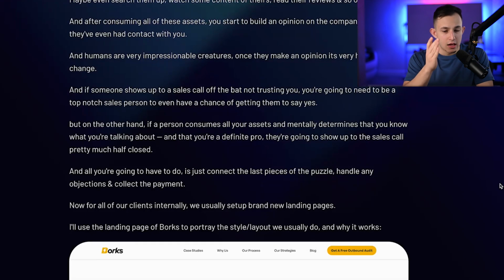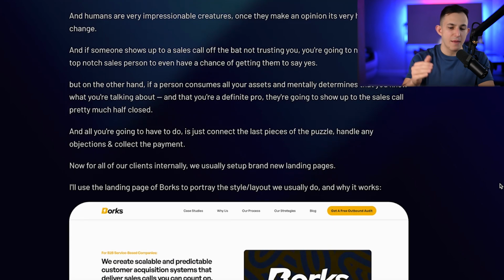Now, again, if you do all of these things, it's only going to work if you do them right, right? Having a landing page alone won't get you results. You need to have a good landing page. Okay. Now, for all of our clients in the agency internally, we set up landing pages for them on their behalf, right? Now, I'm going to use the landing page of Borks to portray the style and layout of landing page that we usually do, just because it's pretty much the same thing.